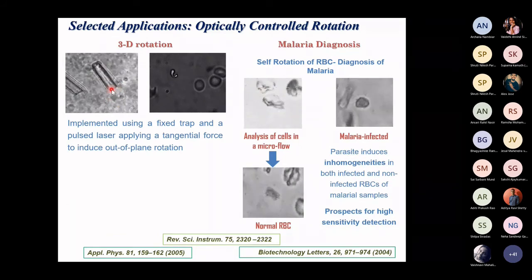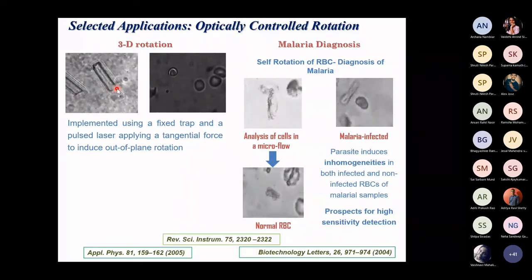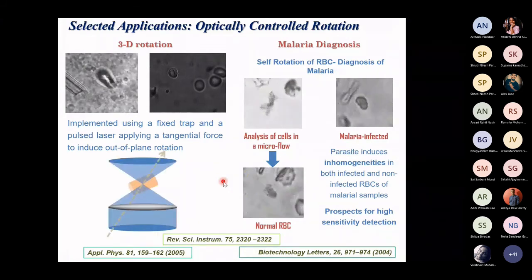Okay, so how was it done? You have trapped this object, so the net force is zero. Then you use a pulse laser and you tweak it, or you just prod this object, and then it starts rotating because of inertia. So that is what is happening here, okay? This arrow is nothing but the direction of the pulse laser, which is shown on that trapped cylinder, which has been trapped by other optical beams, okay, laser beams. So that is how it is happening.